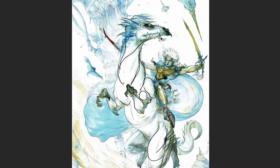This is probably the chest muscles, the rib cage. So anyway, I don't want to get too much into the anatomy, but you can see that it is very believable. But the brilliant part about this is really how Yoshitaka Amano makes use of space.